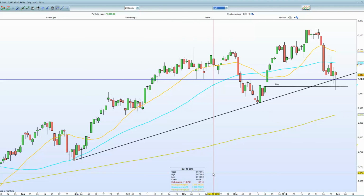From a fundamental perspective, obviously, we do have the concern regarding emerging markets. So that will basically be the shadow above us, the dark shadow, dark cloud. Obviously that's something that we all need to be wary of.